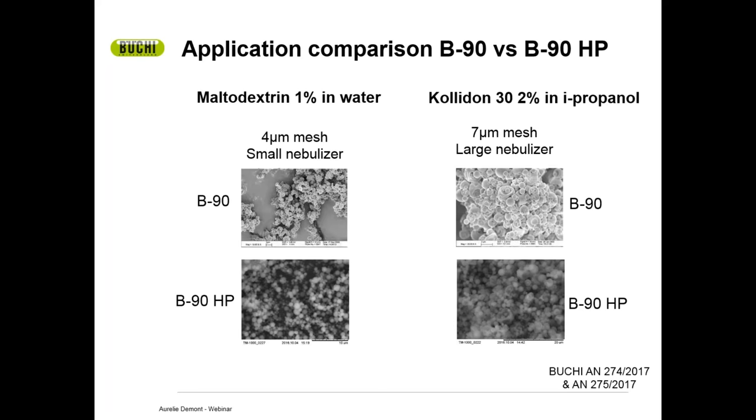What we could conclude is that by upgrading the system from B90 to B90 HP, the reproducibility is ensured regarding particle size and morphology. However, the throughput is increased. So it's only beneficial for you to go from B90 to B90 HP now.